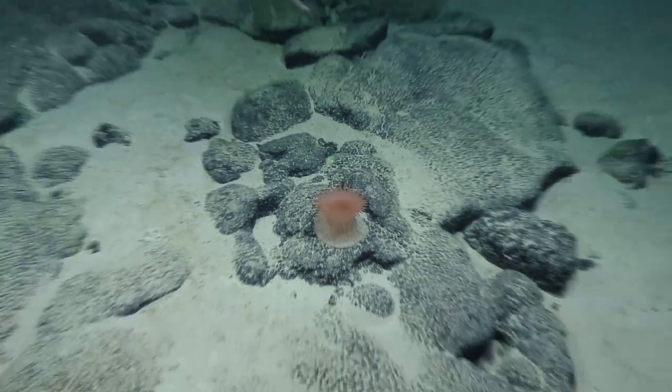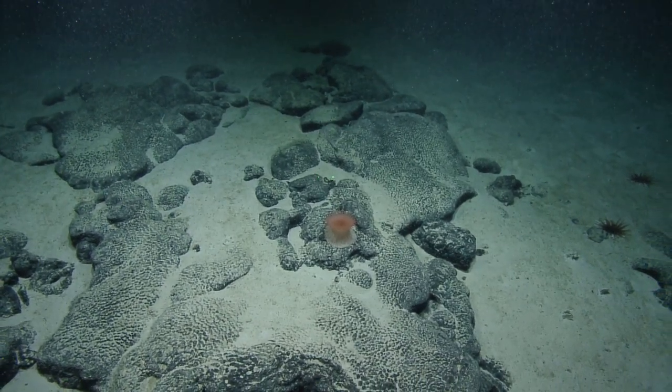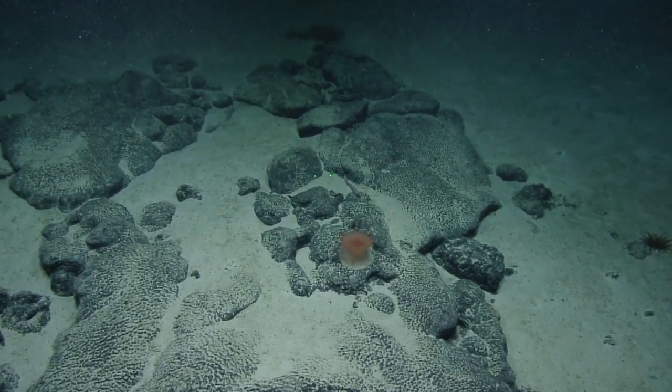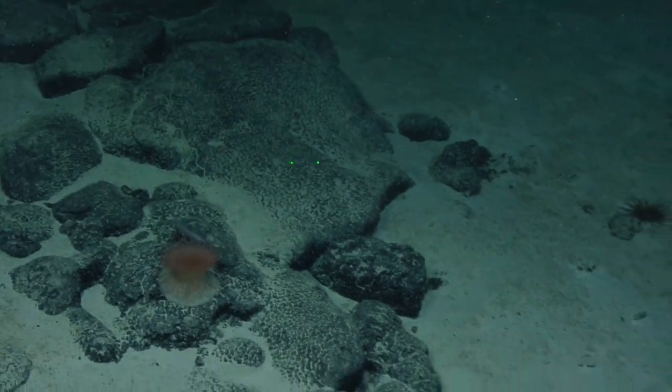You saw a fish? Yeah. Right about the anemone. This is an anemone, right? See, we're going to make a biologist out of you. You're getting excited about fish. Yeah. I think it's a little cusk.